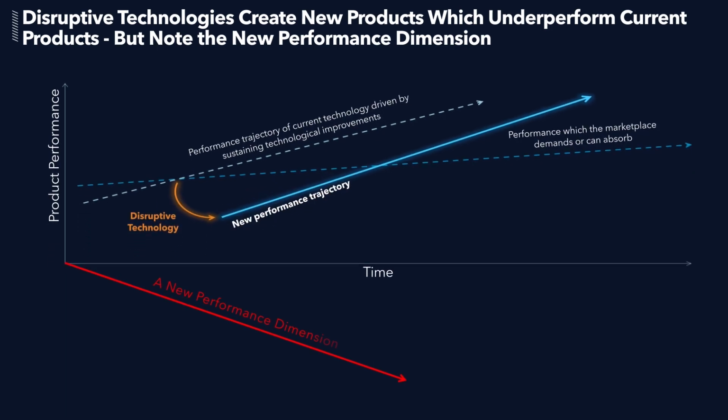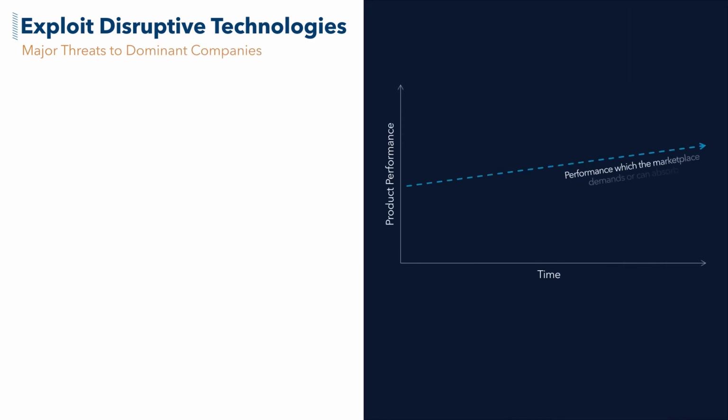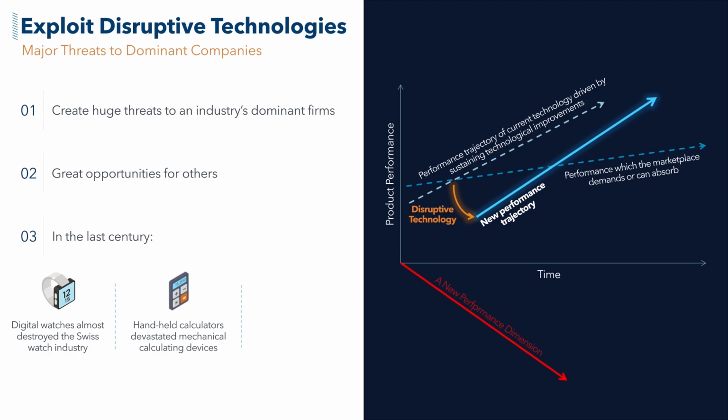In the meantime, the key is to create a new performance dimension, making it disruptive, for example, providing unlimited movie access with a Netflix subscription. Disruptive technologies should be treated as major threats by dominant companies and also as a high potential for new challengers. However, it can be an excellent opportunity for others. Let's discuss a few examples that have occurred in the last century. Digital watches, which almost destroyed the Swiss watch industry. Handheld calculators, which devastated mechanical calculating devices. And finally, the ballpoint pen, the Xerox machine, and the inkjet engine, which created significant dislocations in the printing industry.